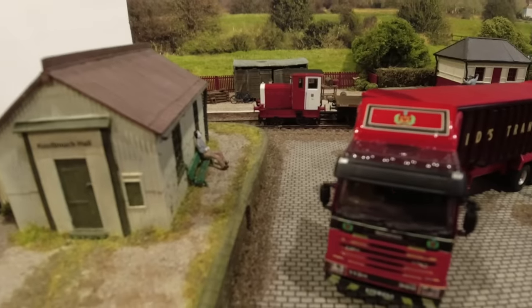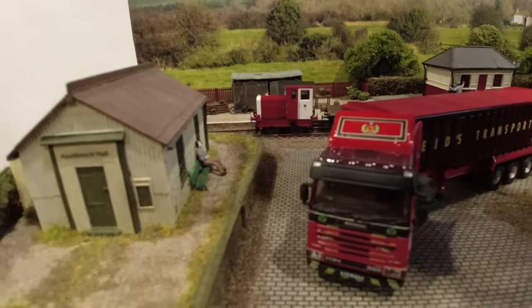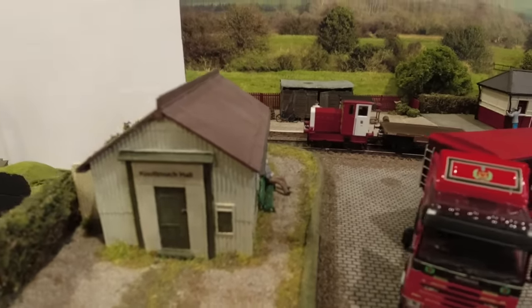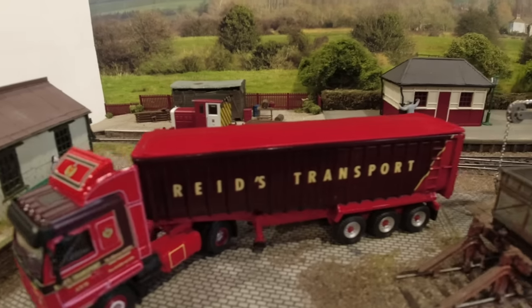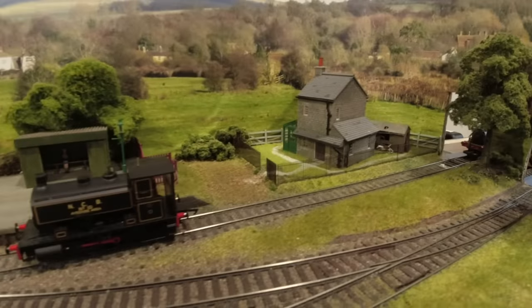Looks happy here, doesn't he? Look at all those little coaches there. See a little wheelbarrow over there, right? Oh, yeah. Oh, I like this one already. Gorgeous loco that is. Come out of the shop, hasn't it? There's a dog running havoc in there.